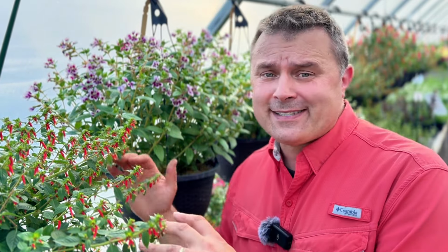I would instead recommend planting some of these and water the plants instead. The plants will provide the food for the hummingbirds. You get to enjoy the flowers, they get to enjoy the flowers. Everybody wins, and it's a beautiful way to enjoy your garden and have those hummingbirds hang out with you a little bit more.